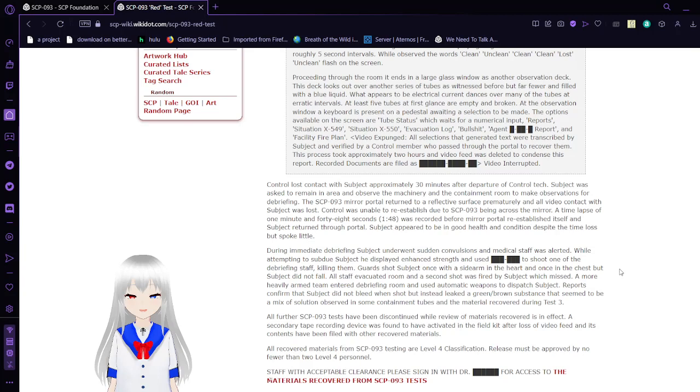During immediate debriefing, subject underwent convulsions and medical staff was alerted. While attempting to subdue subject, he displayed enhanced strength and used a weapon to shoot one of the debriefing staff, killing him. Guard shot subject once in the heart and once in the chest, but subject did not fall. All staff evacuated the room, and a second shot was fired by subject, which missed. A more heavily armed team entered the briefing room and used automatic weapons to dispatch subject.